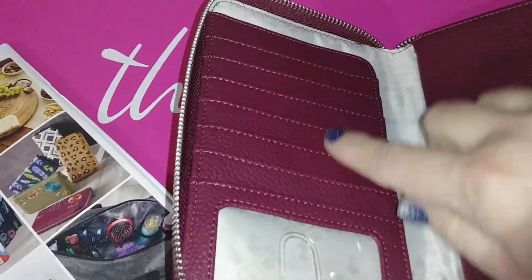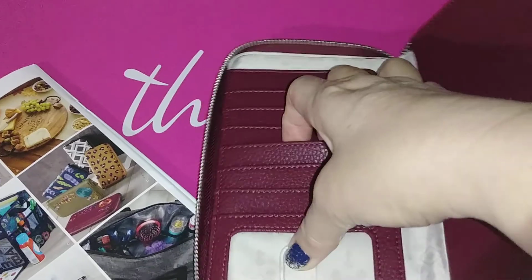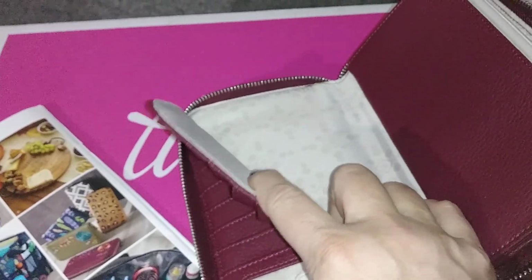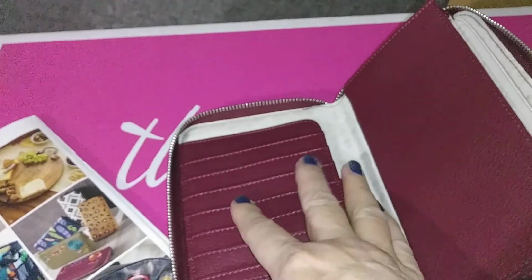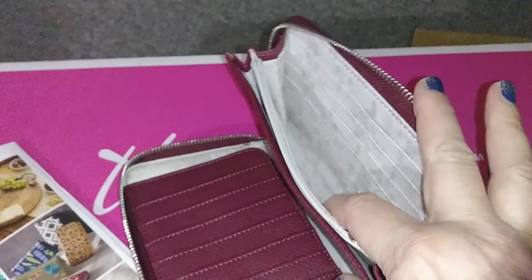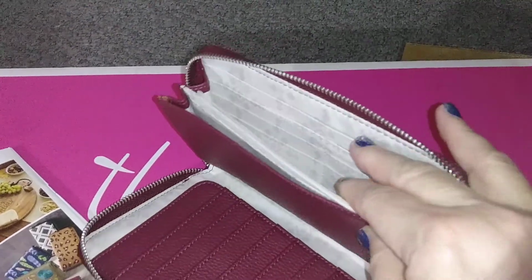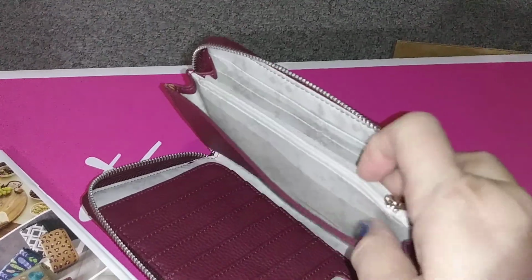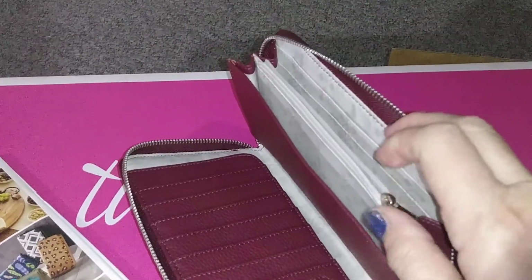It has several spots here for cards. Here's a place for your license. You can push this back and have either cash back there, or you could put cash in here in this slot here. It has more slots for cards. Here's another pocket, and then it has a zipper coin pocket.